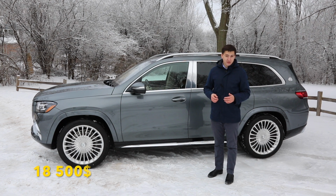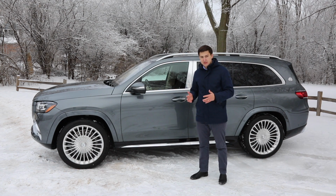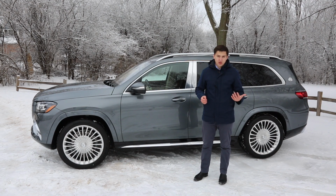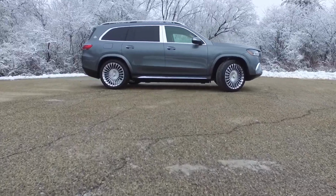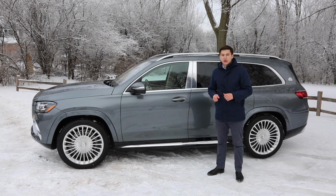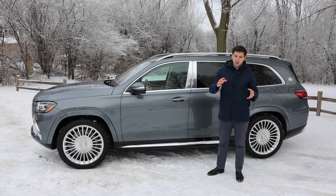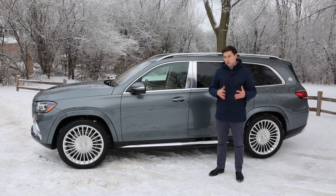It's $18,500. But for some reason, when I go to the configurator and try to build one on Mercedes-Benz USA or even in the internal Mercedes-Benz configurator, it won't let me pick that exterior color, or I don't even see it there. I only found two-tone exterior cars in the United States, one in Utah and one in California, so I don't know what the reason behind it is, and if Mercedes-Benz only made a limited production of those cars with a two-tone exterior, or if it will be available later. Maybe you can help me in the comments below if you know, because I couldn't find the answer to this question.